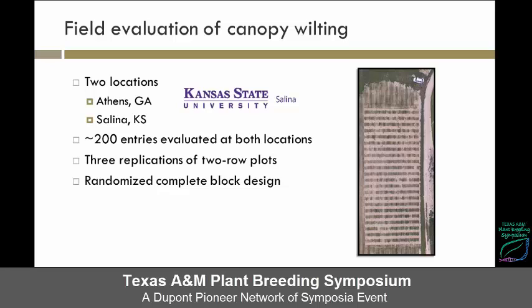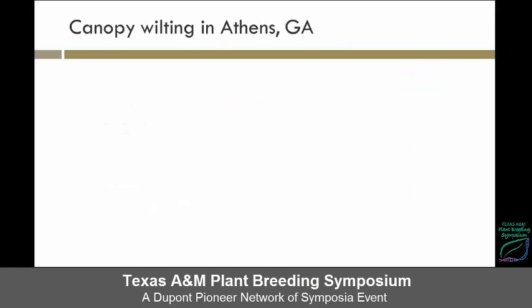It was a randomized split block design, and it was under rain-fed conditions, so we didn't have a rain exclusion shelter or anything like that. We relied on Mother Nature to basically give us drought conditions at these field sites. So I'll show some results of the canopy wilting in Athens.